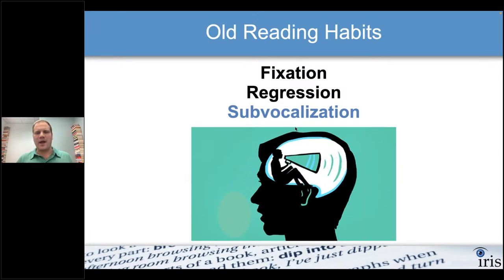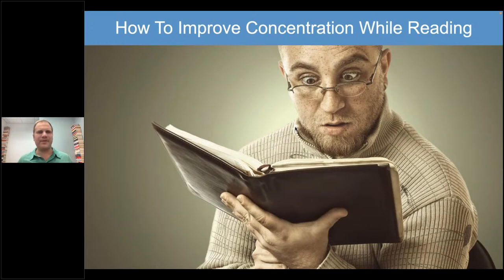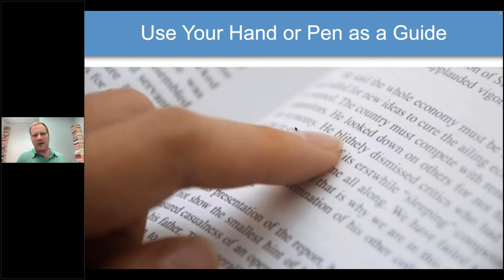So let's start by working on improving our concentration. The simplest thing you can do to immediately get better focus while you're reading is to use your hand, finger, or pen as a guide. What I mean by this is when you're reading on the page, printed material, just dragging your hand or your finger, or some people prefer to use a pen, and that's totally fine. Whatever you're most comfortable with, you're just creating some motion on the page. And the reason why you want to do this is because your eyes are naturally attracted to motion. Anything that moves around just naturally gets our attention. That's how we're wired as human beings. So we want to take advantage of this and create some motion on the page, and that will automatically get you to focus a little better.